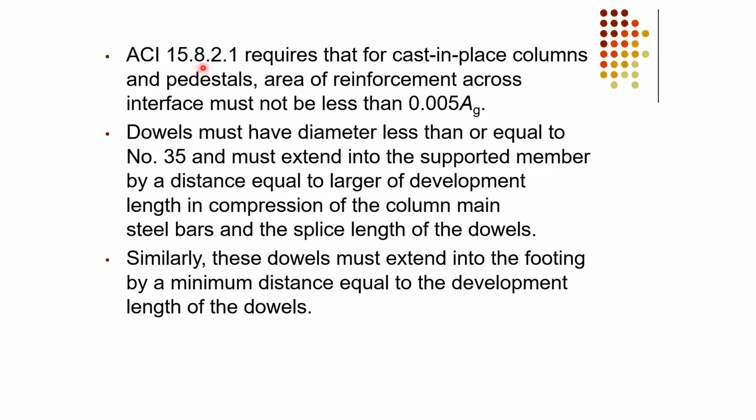ACI 15.8.2.1 requires that for cast in place columns and pedestals, the area of reinforcement across the interface must not be less than, means at least must be, 0.005 Ag. Area of steel for dowels must be provided. Okay, that is the development length for the dowels. You must properly develop and properly splice.